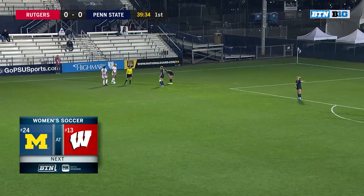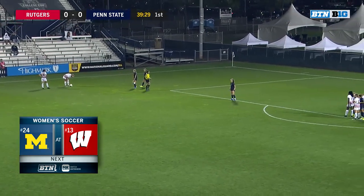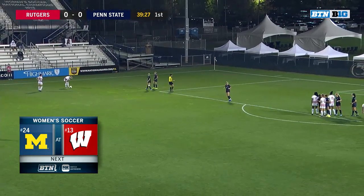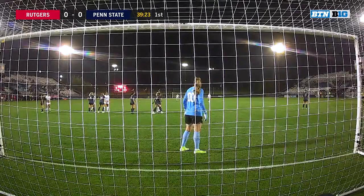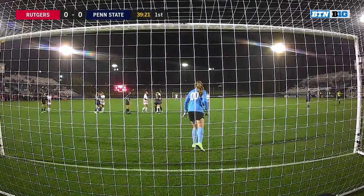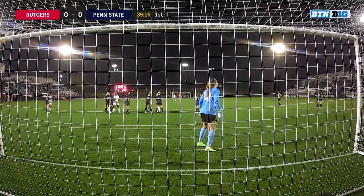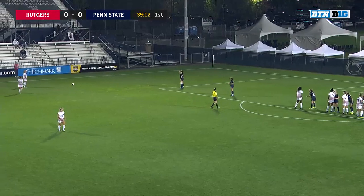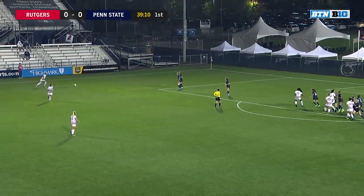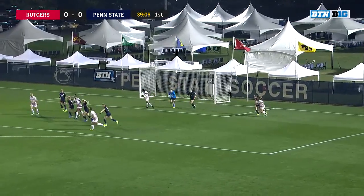Two top 25 teams and two teams that have not lost yet in Big Ten play. Michigan with 10 points, including a win here at Penn State. Wisconsin a perfect 3-0 in conference play. There's Amanda Dennis. Her story on how she ended up at Penn State is amazing. We'll have more on that as it looks like some rain coming down now. Good lofted ball, and there is Dennis.